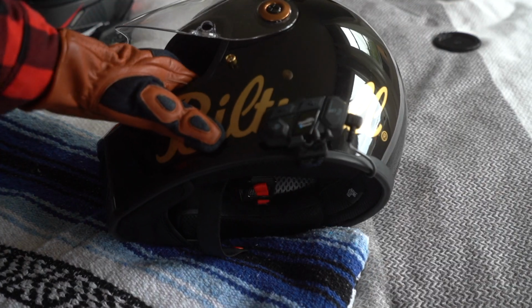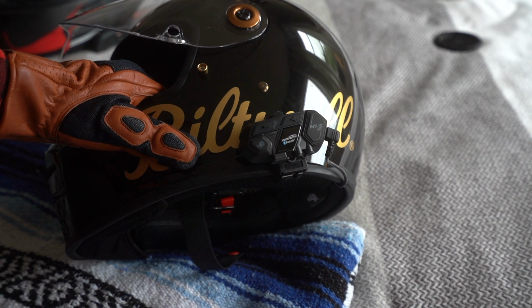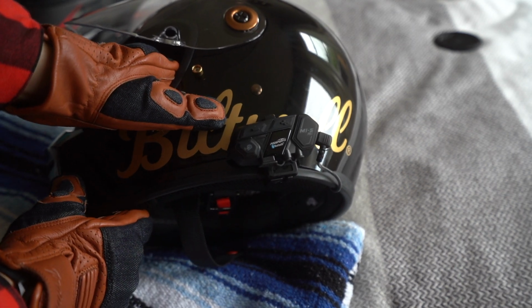So then we upgraded to another FOD Sports model. This time there are fewer buttons, they're bigger, and it's a lot easier to use and connect. So I would highly recommend getting yourself some kind of communication device.